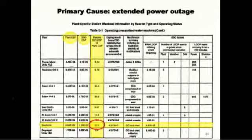This table also shows the battery capacity for U.S. reactors. All the red circles are 4-hour plants. 8 hours wasn't enough for Fukushima. 4 hours must be enough, according to the NRC, for U.S. reactors.